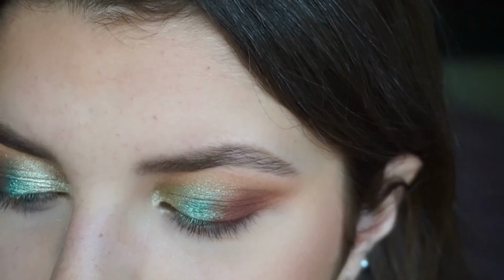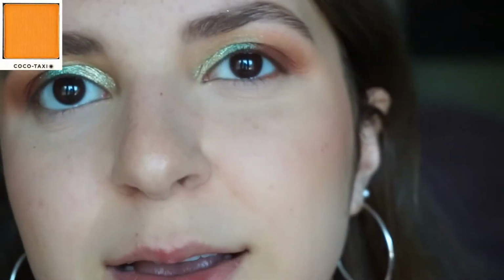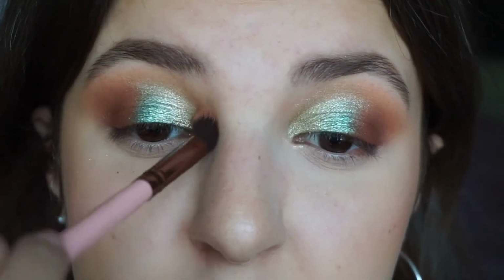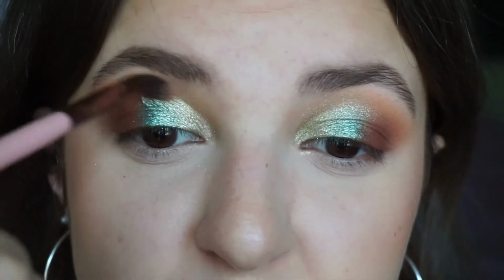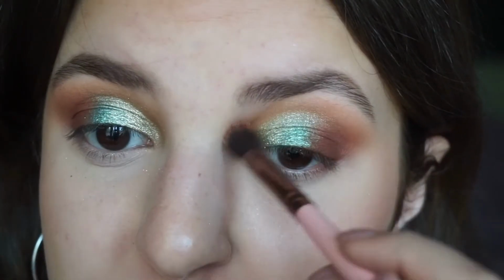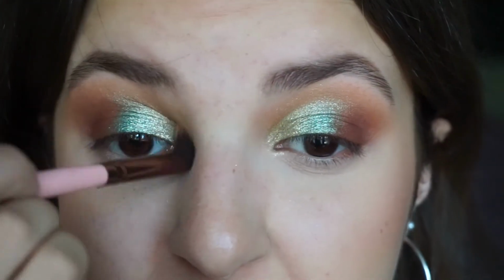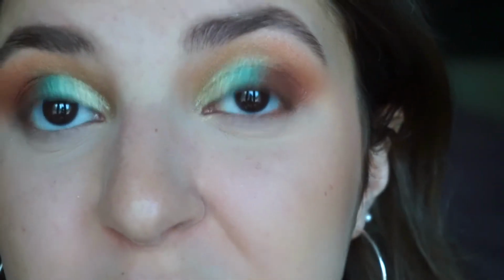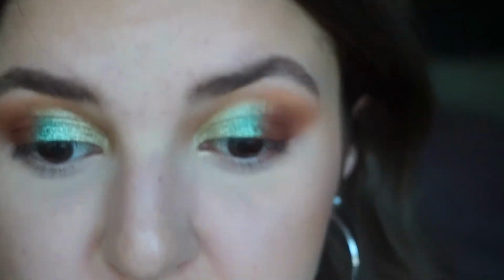Okay, we're gonna go into Coco Taxi a little bit. Once I've buffed it out, just redistribute it in here a little bit. Glitter stays put, mattes don't really stay put, so doing this now just ensures that it's actually gonna stay there. There's glitter all over my face, literally all over my face, so I would recommend definitely doing your eyes first.